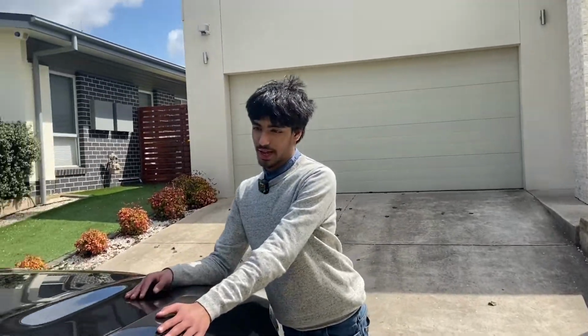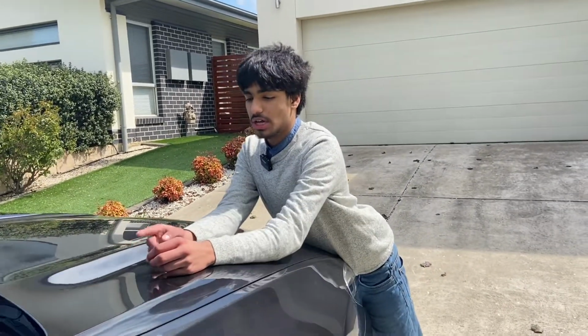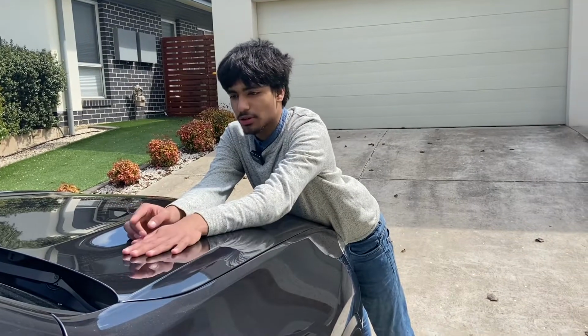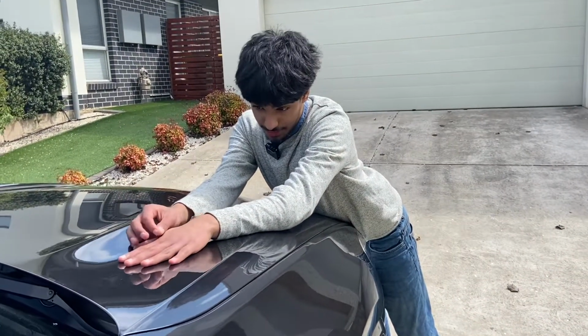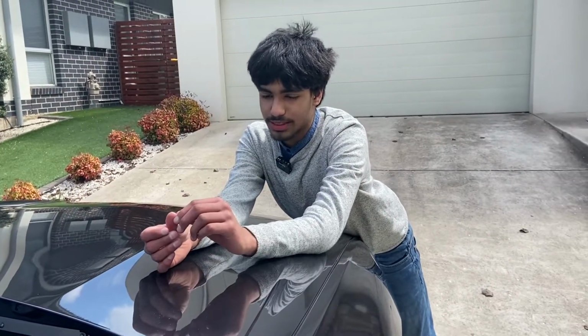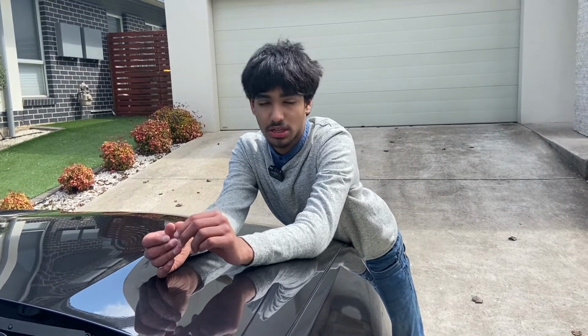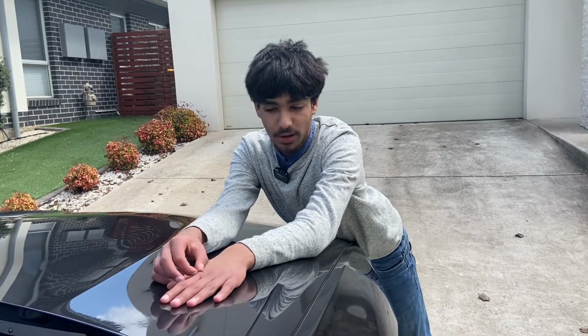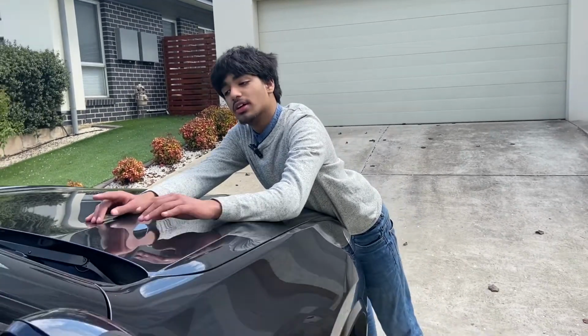I'll tell you which X3 models you get. The sDrive 20i is a bit underpowered, only 184 horsepower. The xDrive 20d, although it is an excellent road trip cruiser, it is a bit quiet. xDrive 30d, with its 3-liter six-cylinder diesel, is an absolute power puncher, and it can do road trips easily, but it's a bit too silent. And then there's an M40i 3-liter six-cylinder petrol and an M Competition variant of this X3.